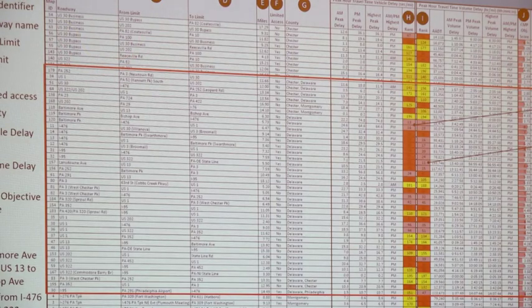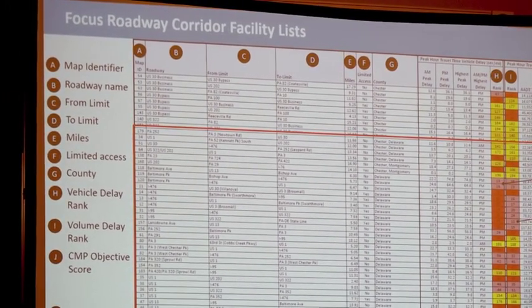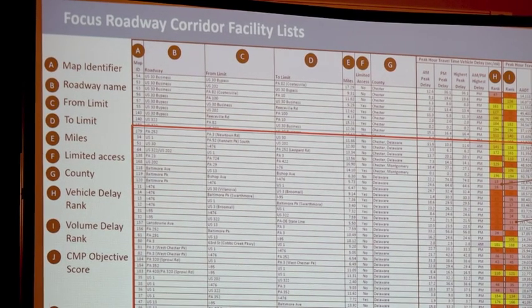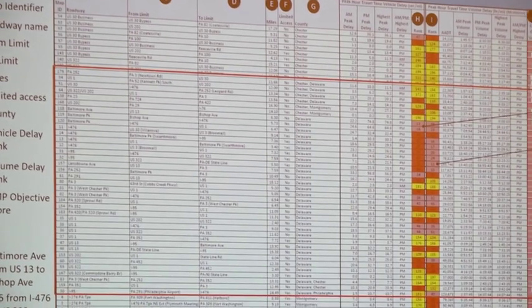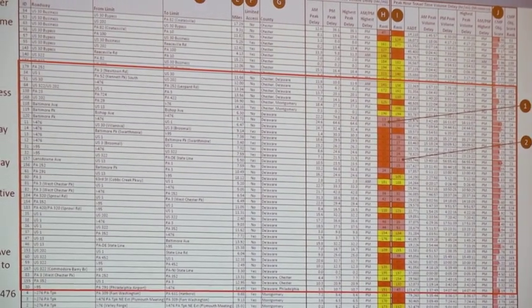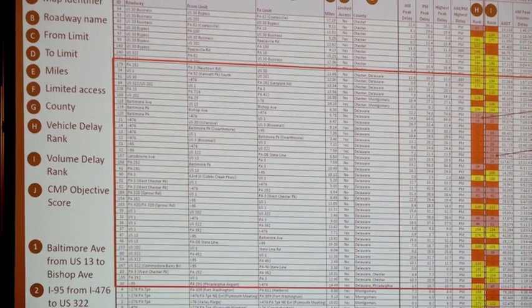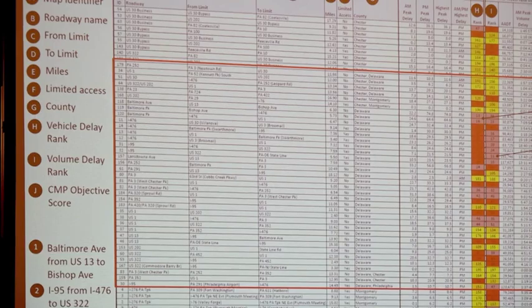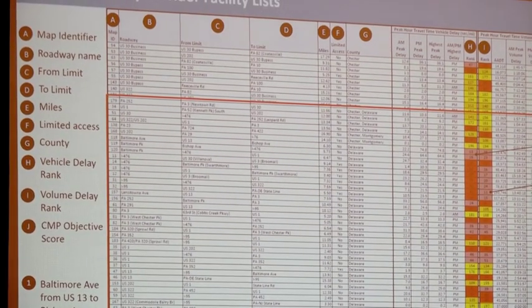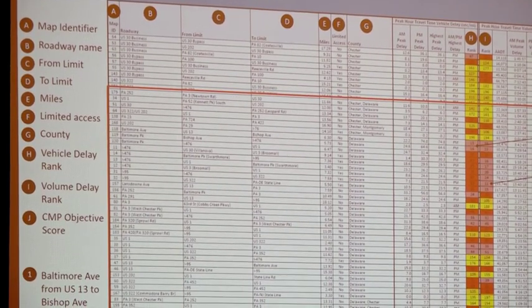So then we develop these lists and say, okay, which are the most congested, which are the least congested? And this is basically highlighting Delaware County. There's approximately, I think, 25 facilities that we've analyzed in the county area. You can see them pretty well from here, actually. The bubbles show the roadway name, the from and to limit, the miles, limited access or not, and the county it's in. And then there are some rankings here, like the vehicle delay, how that's ranked.